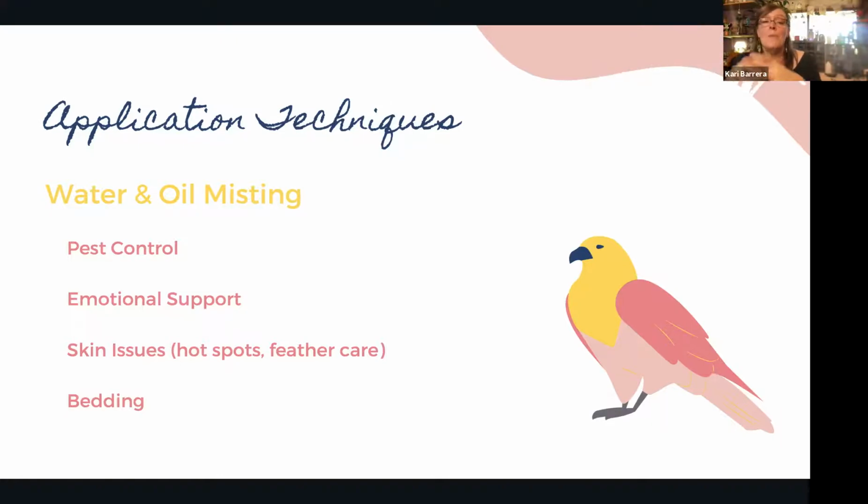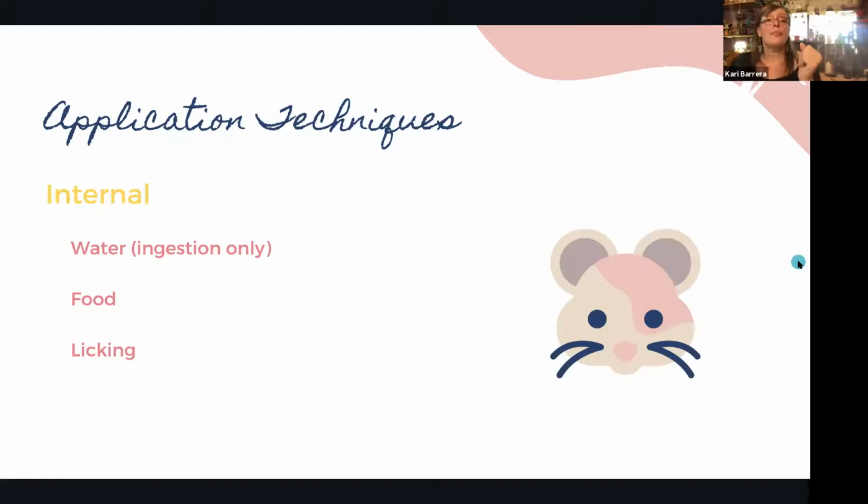Really, really good for emotional support, right? A stressed or anxious animal. Skin issues like hot spots, feather care, and then of course on their bedding. Internal use is really important. Again, guys, that's CPTG, right?